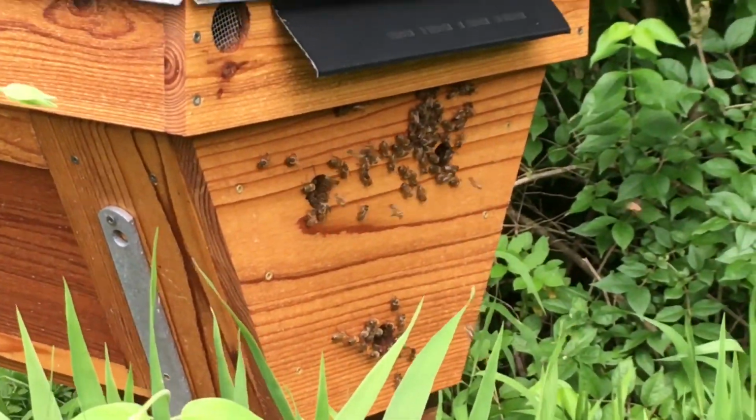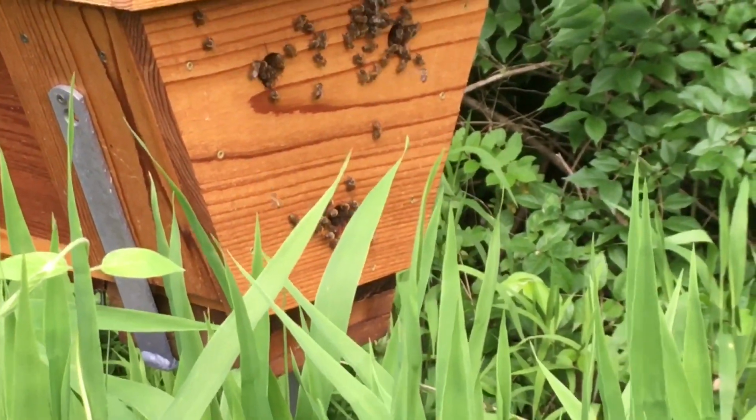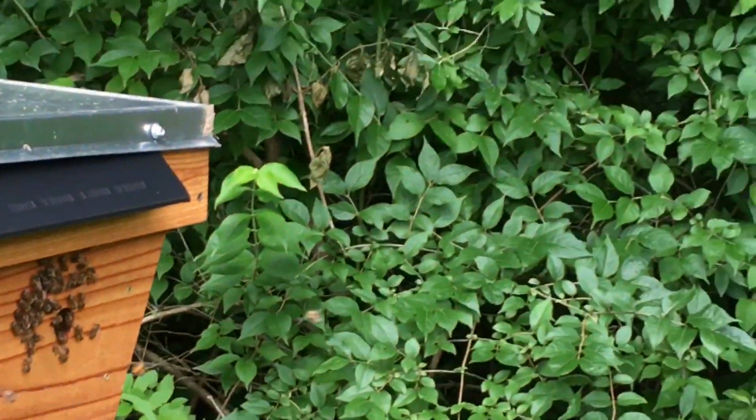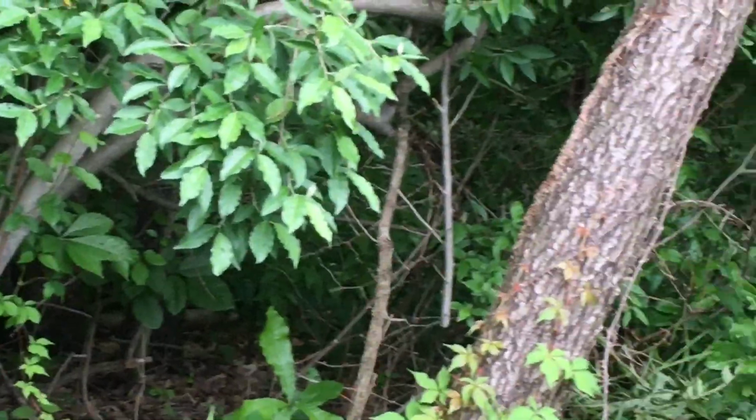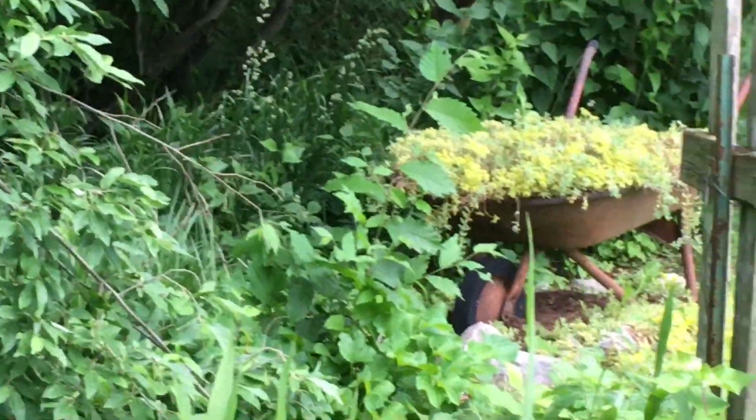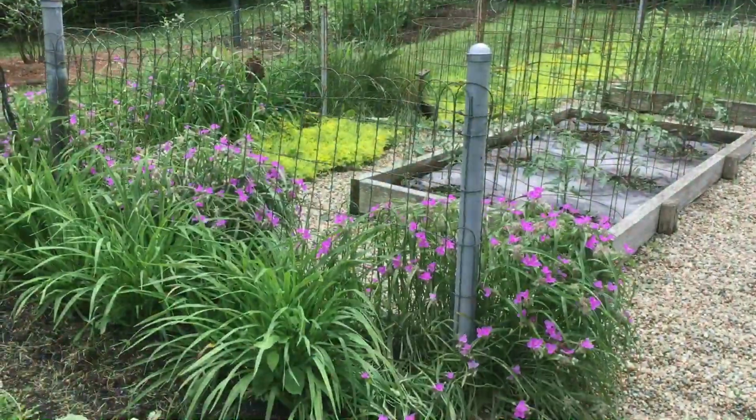And the other hive at the moment, they're working pretty good too. So I'll take you over and show you a couple other things and maybe what the bees are doing at the moment.